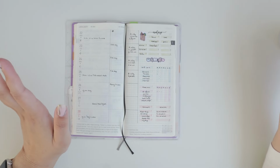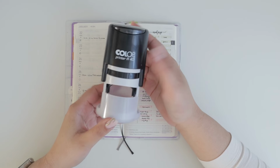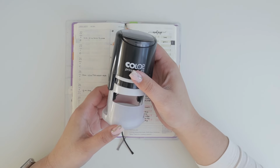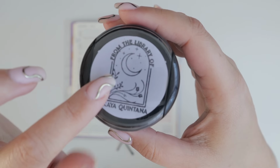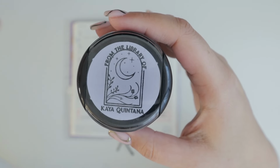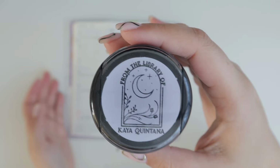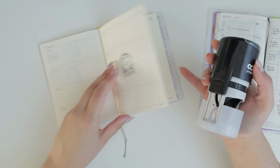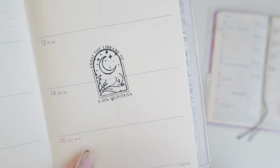And in the meantime, I'm going to show you this stamp, which has absolutely nothing to do with planning, but I found it on Etsy and I think it's just so cool. So apparently you can make an ex libris stamp, and I don't know if I pronounced that correctly because it's a Latin term. But you can personalize your own stamp that you can use to stamp your books. So if you're into reading and you exchange books with friends a lot, you can create this library stamp and therefore create your own little library. So, for example, this one was made for me. And just to give you an example, oh, here's an example of my stamp. How cute is this? From the library of Gaia Quintana. That is my first name. So how cool is that?